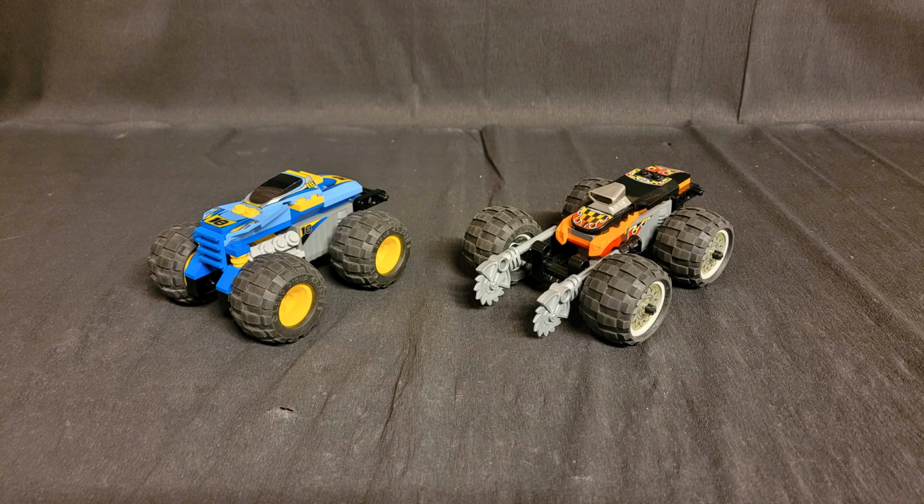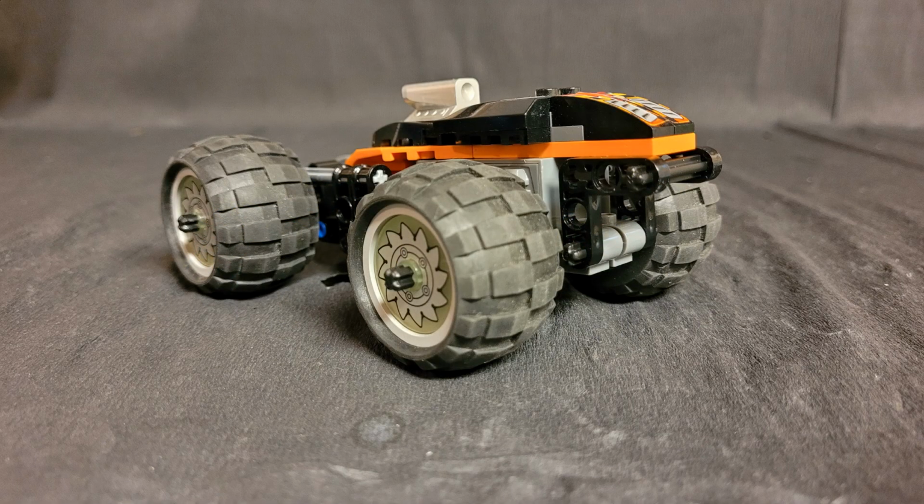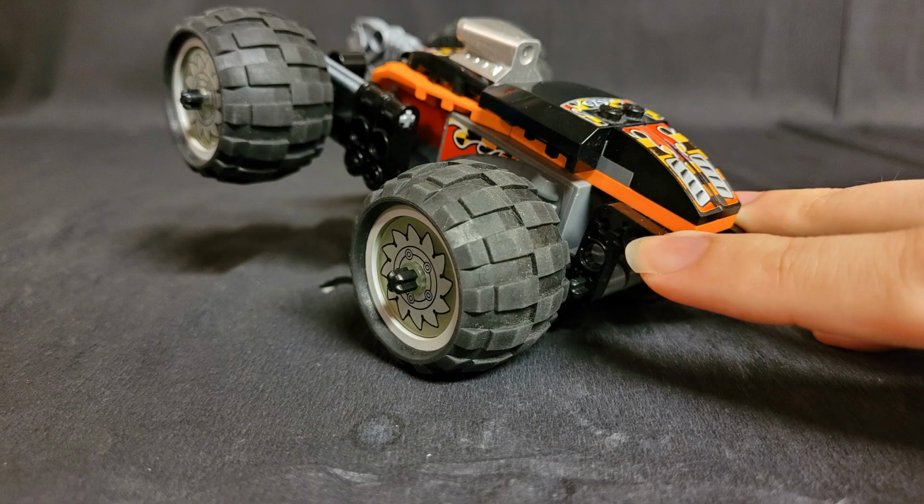Upon first glance, we've got what looks like a bit of a rehashing of last wave's monster trucks, what with the balloon tires, the overall similar size profile, and the wheelie bar at the back. Though the wheelie bar can't be used quite the same, since part of the vehicle blocks most of it.